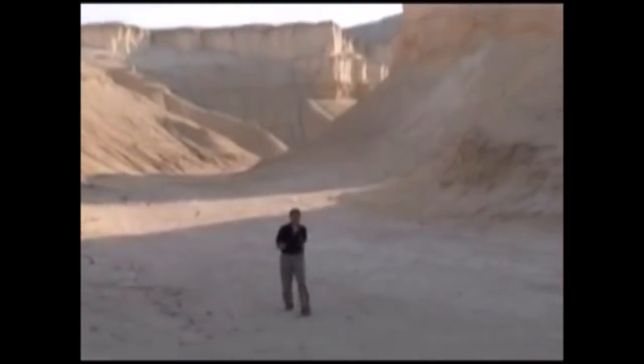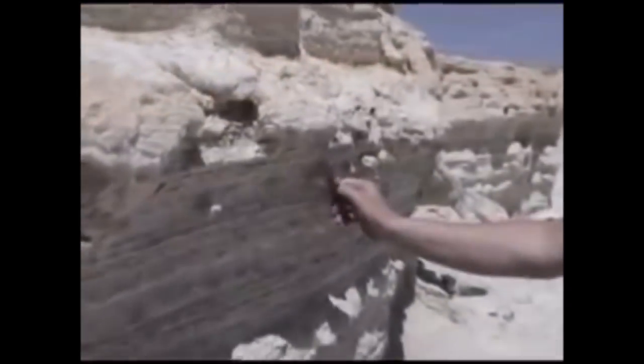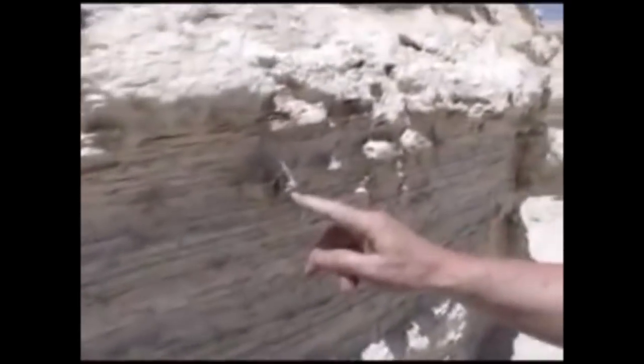One of the best evidences are the sulfur balls. And come with us now, we'll show you those right now. Are they all along the same line? Yeah, it looks like it. Okay, yep. A little ball, there's a few there. And they're just sitting in the layers of straight ash.